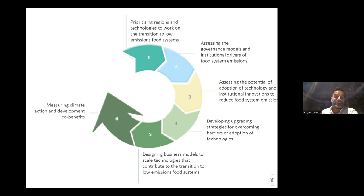The next step is very important: assessing the governance models and institutional drivers of food system emissions. Why are we changing historical cattle raising systems, why do farmers fell trees and put cacao instead, as Miguel mentioned. Understanding that is essential to propose a strategy that will lead us to scaling up these sustainable systems.